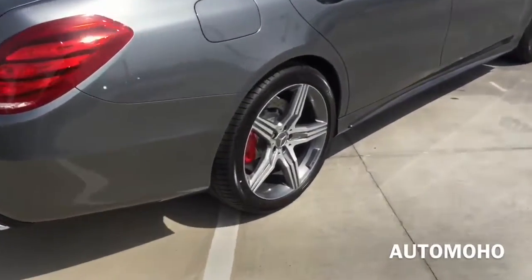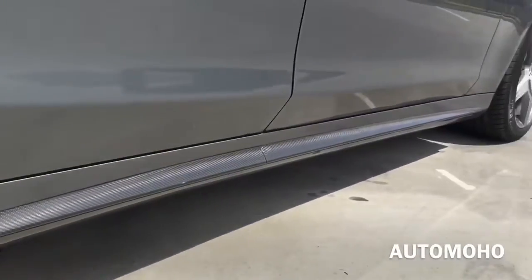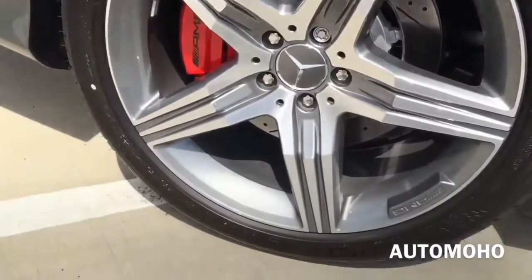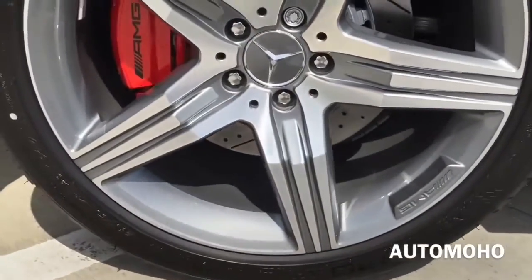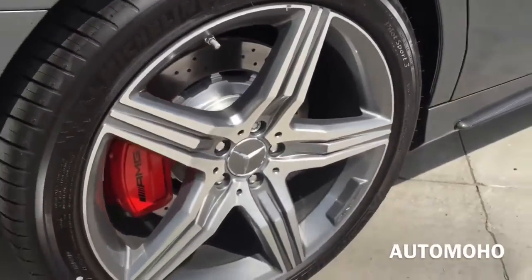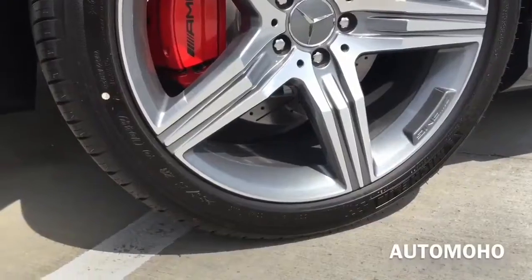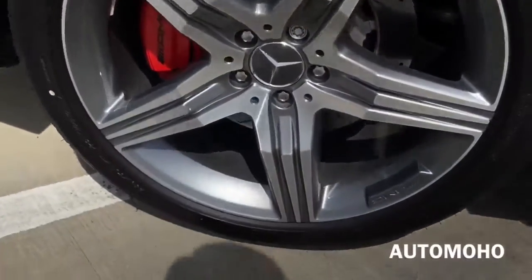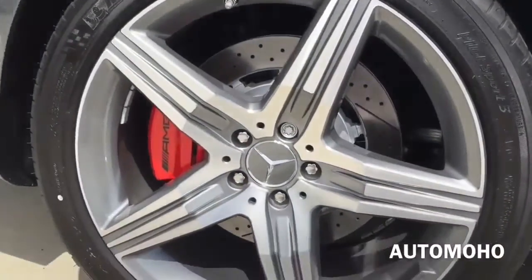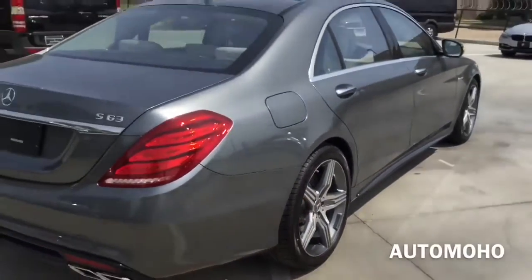Rear wheels are also 20 inches and come staggered in width with 285/35 low profile performance tires as well. Behind the rear wheel, you also find the ventilated cross-drilled brake disc and the brake caliber painted in red with AMG lettering on it as well. It also comes with adaptive braking technology, anti-lock braking system, as well as brake assist. I really love the wheel design. And there you can also see the carbon fiber side skirts.